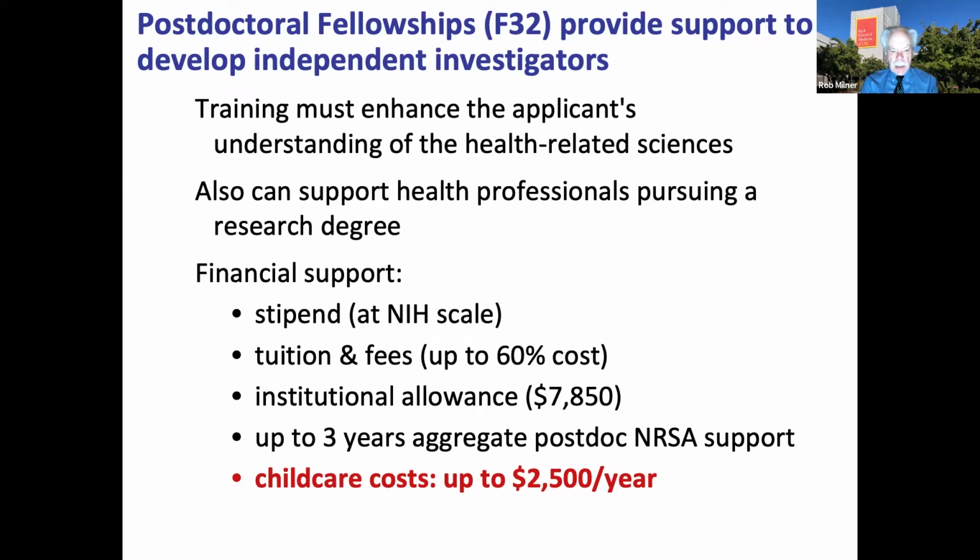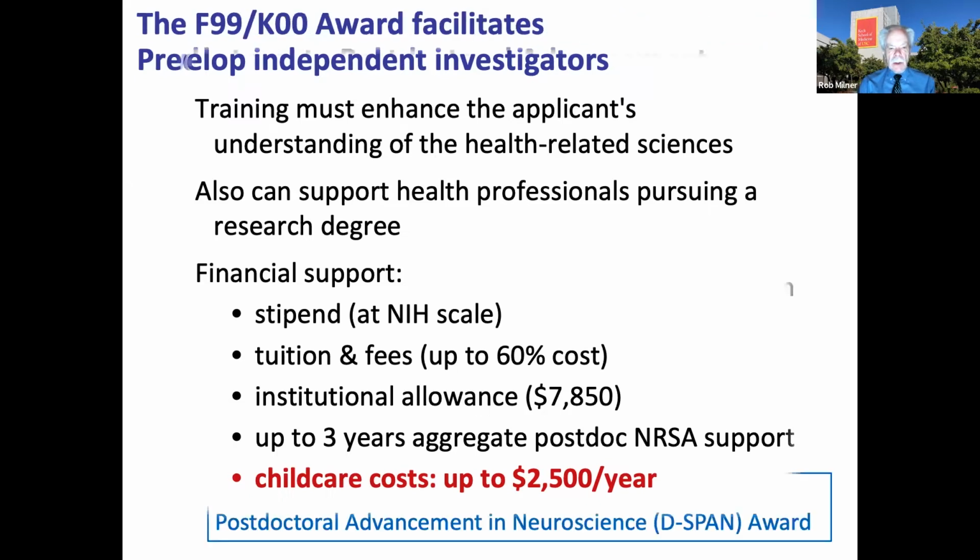Financial support is a stipend at NIH scale. Again, tuition and fees, institutional allowance, and up to 3 years aggregate support from either of the two mechanisms, either the institutional awards or the individual awards. So for example, if you are already on an institutional training grant, a T32, and you have your first year on the T32, and then you apply for an F32, you can only ask for another 2 years so that you get an aggregate of 3 years total from NIH, 1 year from the T32 and 2 years from the F32. Again, these will provide childcare costs up to $2,500 a year that you can request in the budget in your application.